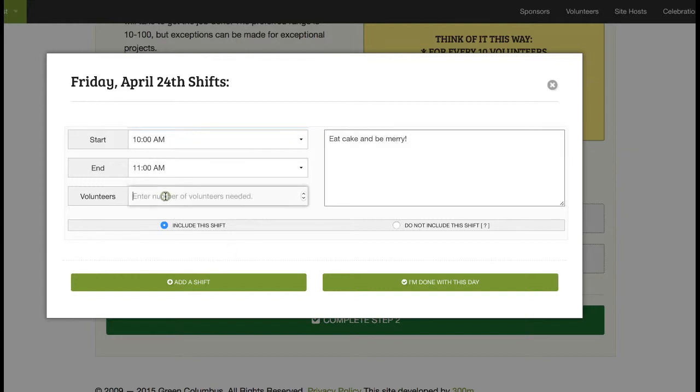And then I'm going to need 10 people there, but the site tells me back here in that big yellow box that's in the background that for every 10 volunteers I want at my site, I can recruit 9 of them through the website. So I'm going to go ahead and put in 9.